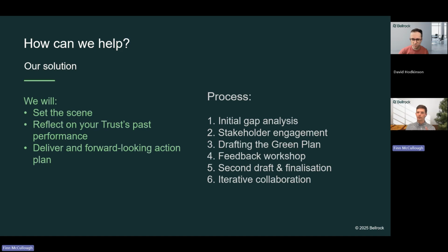There's obviously a huge range of focus areas within the green plan requirements, and not one person is responsible for all of those. We obviously recognise that. So there's a process of engaging people from across each trust to make sure that we're getting the right input to build that green plan.